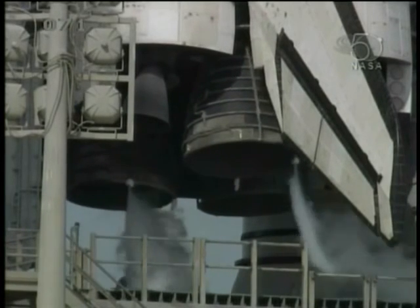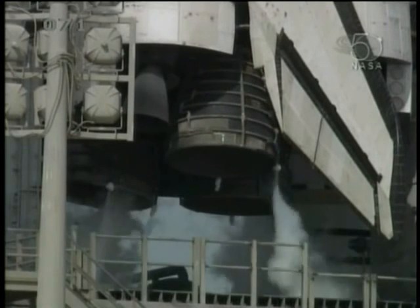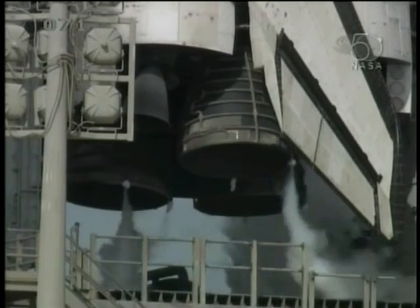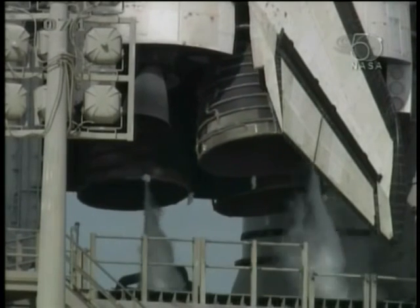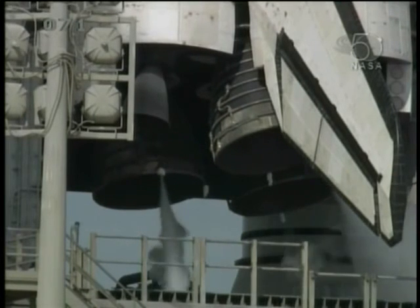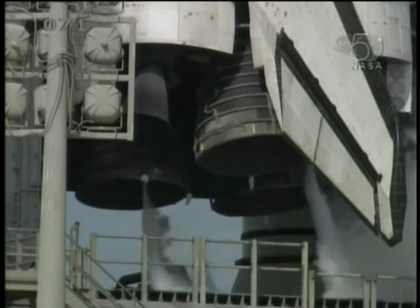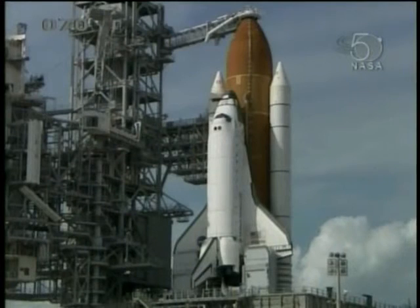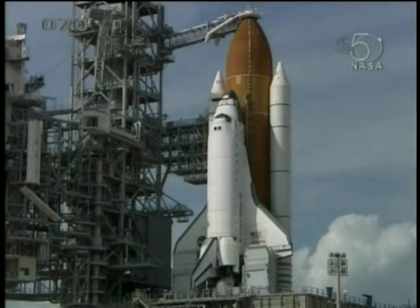Main engines now being steered through their final checks. Final steering check before main engine ignition. Flight controls have also been checked out and are a go for launch. Main engines are in the start position. GLS is go for ET LO2 pressurization.